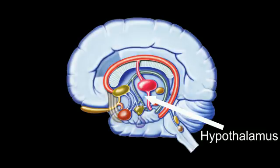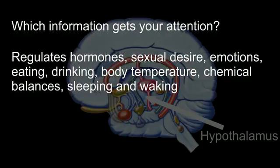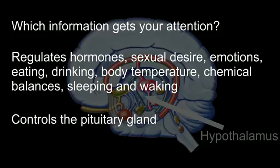The hypothalamus is an important part of the limbic brain. It decides which information coming into the brain gets your attention. It also regulates hormones, sexual desire, emotions, eating, drinking, body temperature, chemical balances, sleeping, and waking. It also controls the pituitary gland.